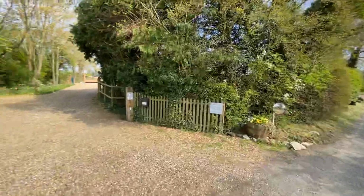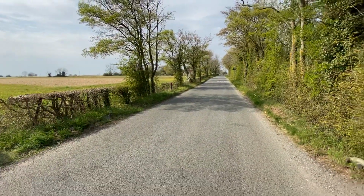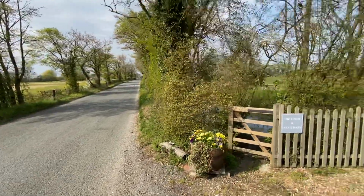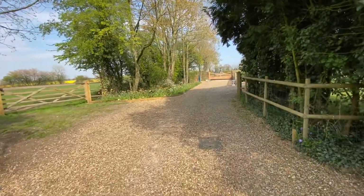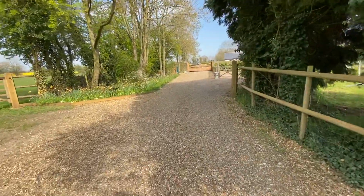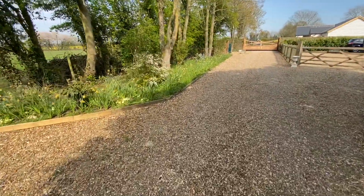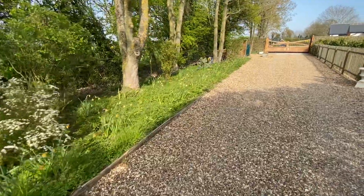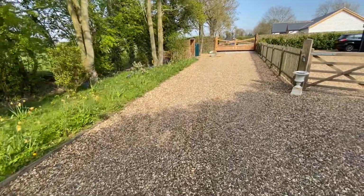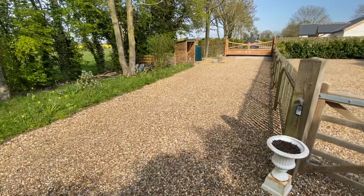So this is the country lane that you're set on. Gorgeous spot. It's a gorgeous day as well. And you've just got two properties down here. There's the lodge and there's a barn as well. Now, the property we're looking at is the lodge. It owns all this driveway. It owns all the land you can see on the left-hand side where the trees are and the daffodils. And it runs up to those gates. And just in front of the gates, you can see a little wood store and what have you.